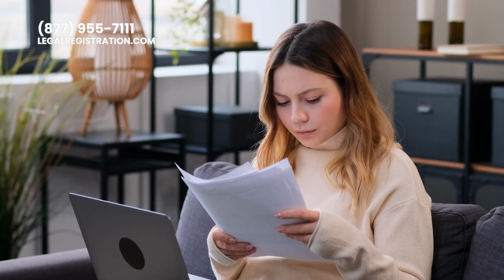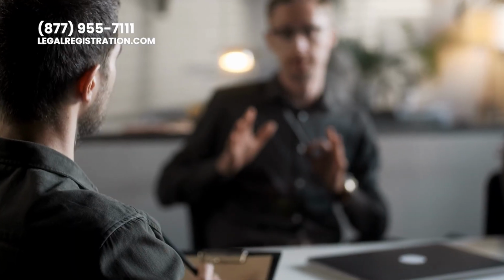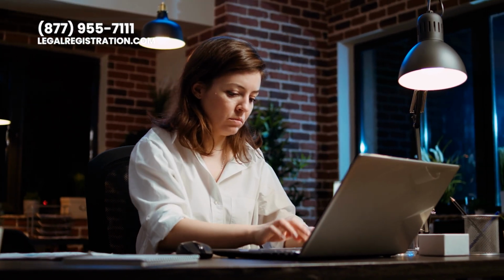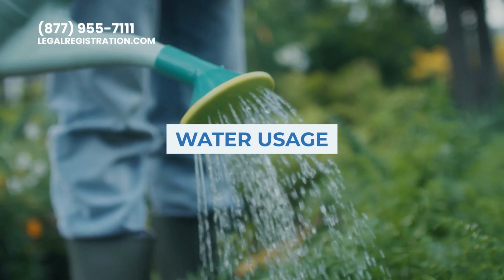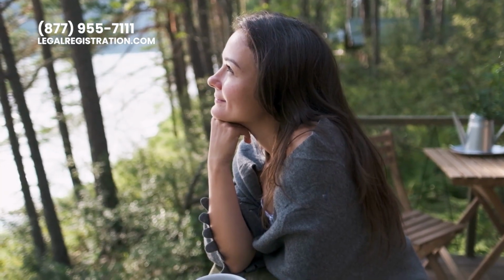Don't forget to look into licensing and permits. Depending on your location, you may need specific permits to operate a landscaping business. Research your local requirements to ensure you're in compliance with laws regarding pesticide use, waste disposal, or water usage. Having all the necessary paperwork in place can save you from legal headaches down the line.